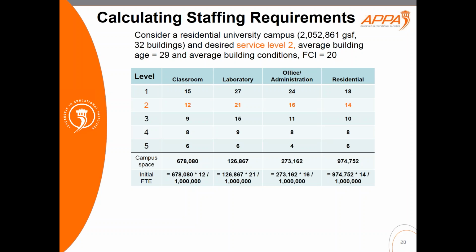Applying all of the arithmetic as shown below, we get an estimate of 28.8 people required to maintain those facilities. But looking back up at the top, you'll see that I've identified a number of buildings and the building age, as well as some deferred maintenance. And then we all know that having different buildings and older buildings and buildings that have some deferred maintenance adds some things to our workload.